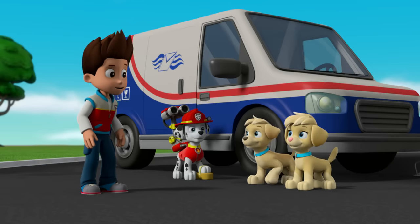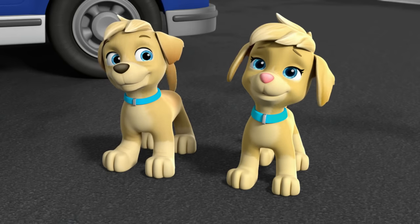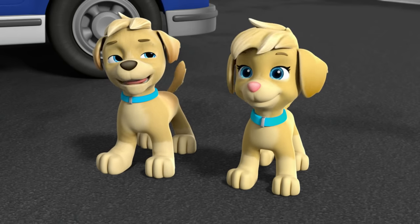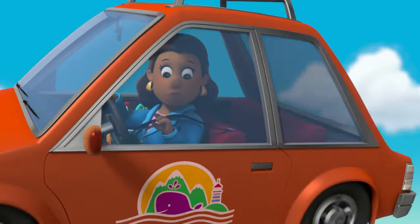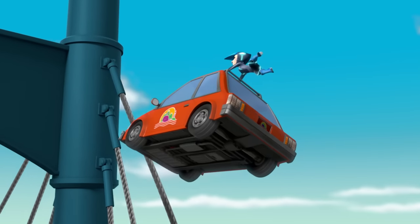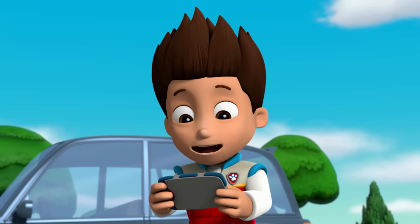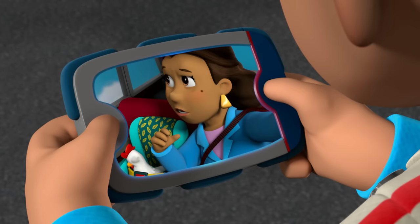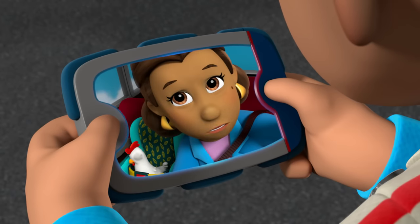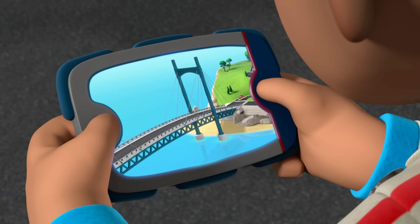Hey, Marshall, where are your new pup pals? They're twins, Ryder. Isn't that cool? I'm Ella. I'm Tuck. And we're looking for the ladybird. The ladybird? Help! I'm the most super super daddy this town has ever seen! Hi, Mayor Goodway. A strange bird lady lifted our clean car into the sky, and then she bumped into our beautiful bridge. Ladybird! It looks like it's going to fall down.